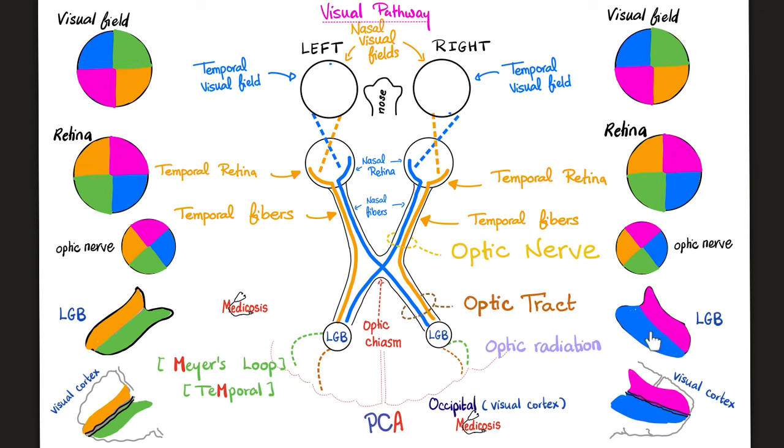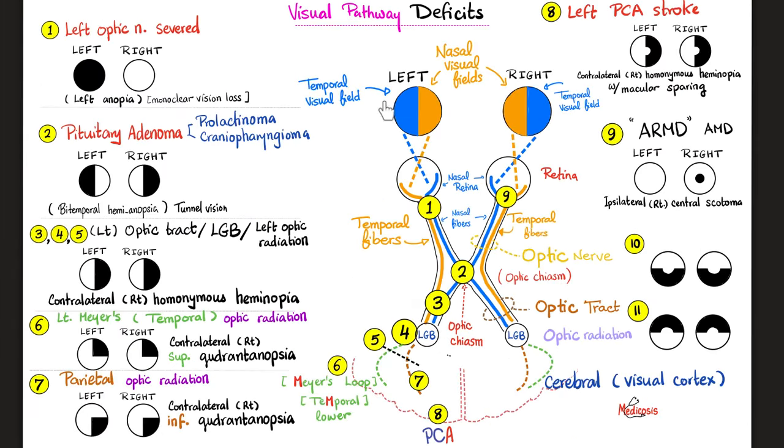How about the other colors? Oh, that's the other LGB, as you can see. And same thing here. Supracalcarine is infra in the visual field, and infracalcarine is supra in the visual field. And don't forget that in reality, your left visual field and right visual field are convergent, so they are not two separate circles. In fact, these two circles will kiss and hug and get closer to one another until they intersect. Please take a moment to pause and review.